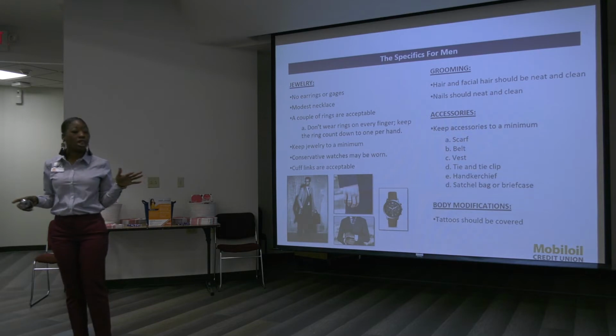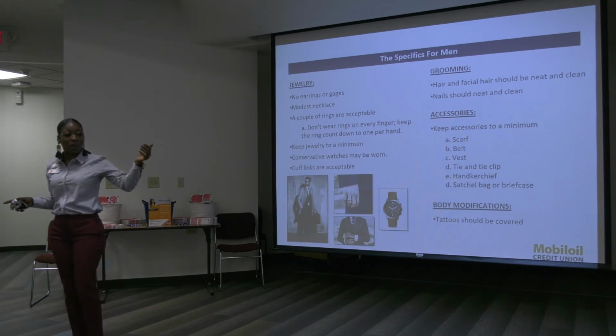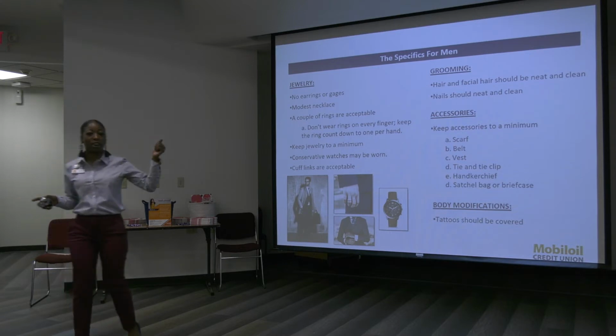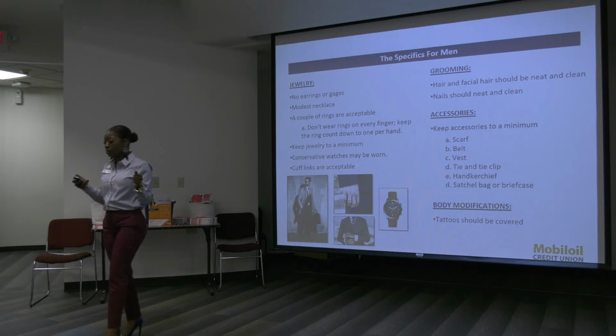Same thing with, we were just talking about earrings and gauges, and so I wanted to get Allison's perspective on people that have the gauges in their ears. So do you take them out for the interview? Do you leave them in? You really can't hide them because they can see the hole there. So what do you do in that case, Allison?